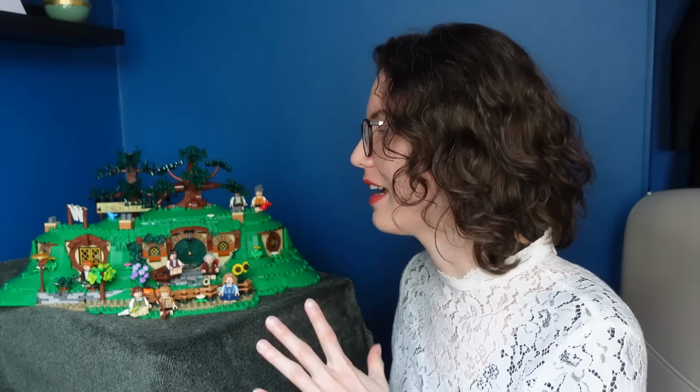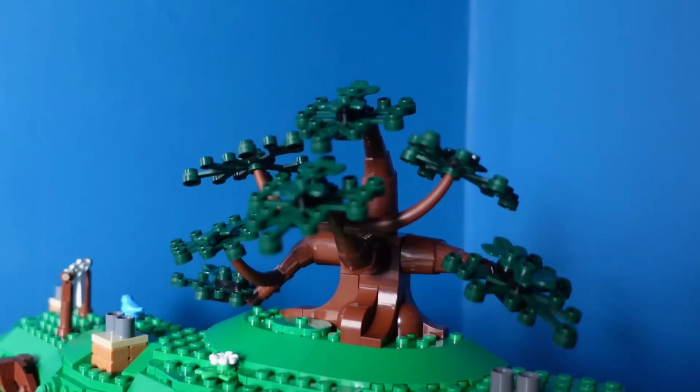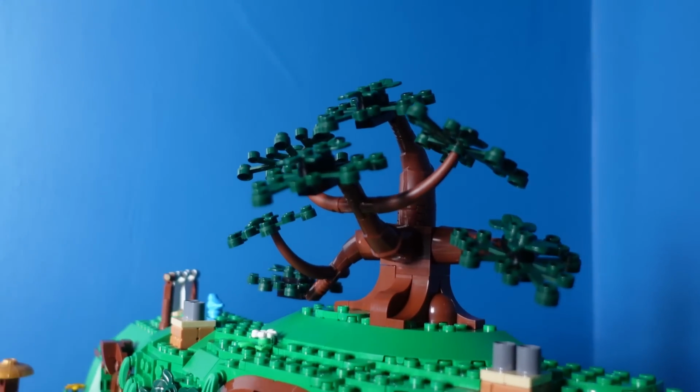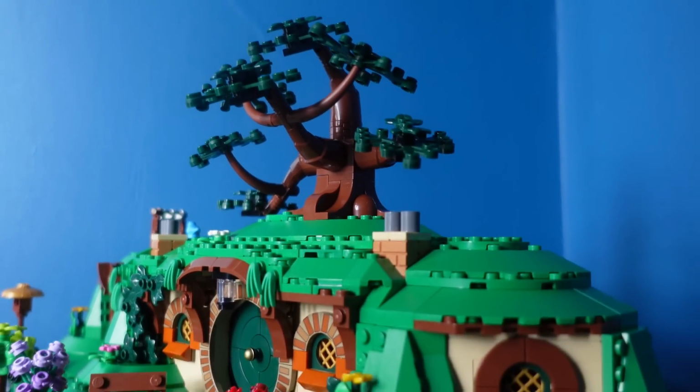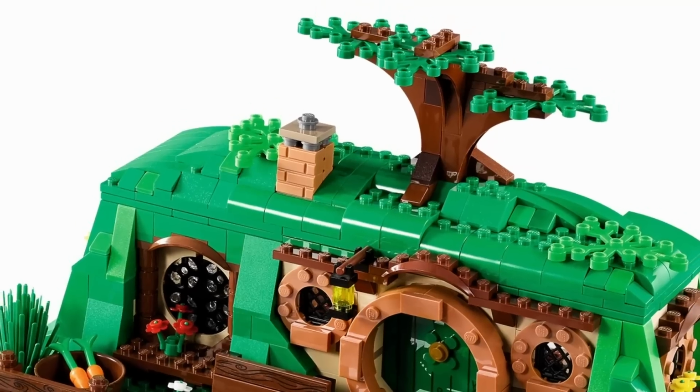The most important thing that I think showcases modern LEGO techniques very well is the tree on top. It's actually a really simple design, but it's so effective, it's so organic looking, it's such a nice shape, and really I think this is the perfect "you versus the guy who tells you not to worry about" meme if you compare it to the old tree on top of Bag End.